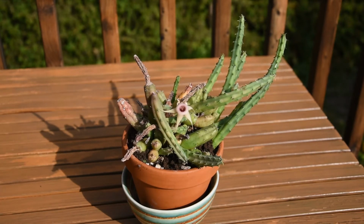They are pollinated by flies, and flies are attracted to rotting meat. So the flowers of these plants are actually mimicking the looks and the smell of rotting meat. And the flies do come to them, lay their eggs on them, in hopes that when maggots hatch, they will have plenty to eat. And while doing it, they pollinate the flowers.